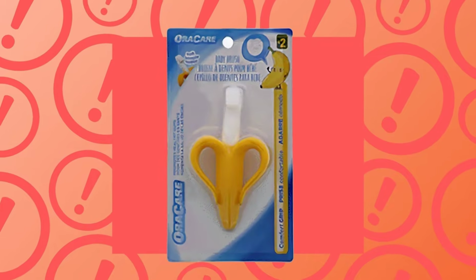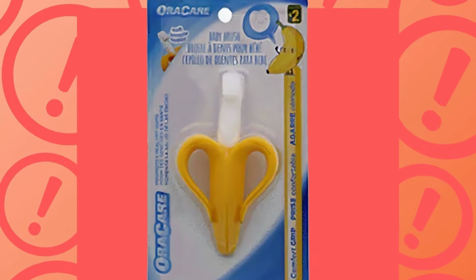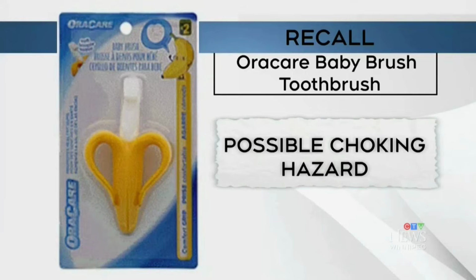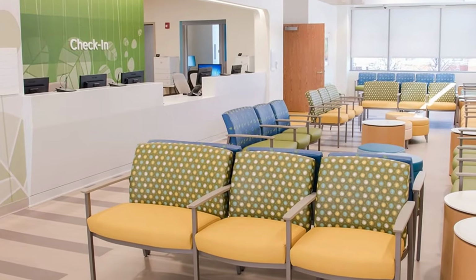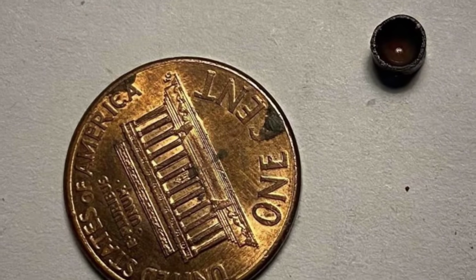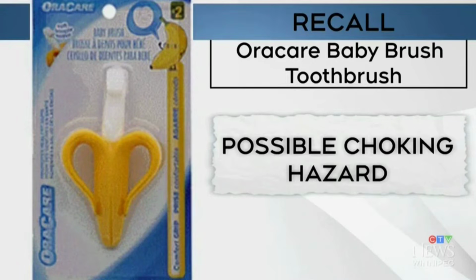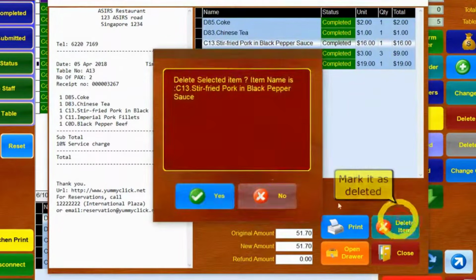The recall notice made it clear, even a small error in labeling can put vulnerable kids at risk. Fast forward to May 2025. The Oracare Baby Brush Toothbrush, Model 3121361, lots JSM 7821 and JSM 8856, was recalled after its silicone handle was found to break into pieces during normal use. No injuries were reported, but the threat was real. A broken piece could become a choking hazard for babies or toddlers. Dollarama halted sales and issued a public notice advising parents to return the brush for a full refund.